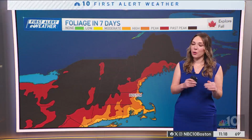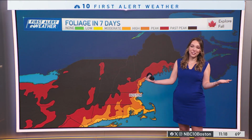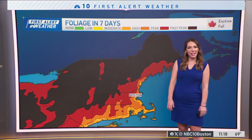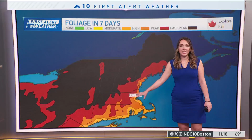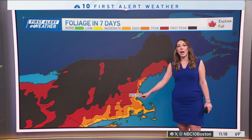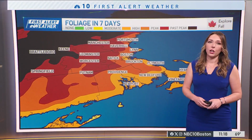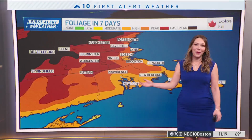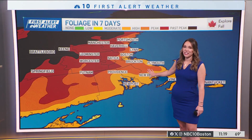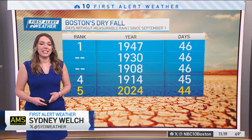You don't expect mid to late October to really have a stretch in the 70s, but it's so nice to be able to get out and look at this foliage in the 70s. We're going to see in the next 7 days peak colors for the greater Boston area, high colors right along the coast, but really those changes are happening. If you go outside, just look at the trees. They're looking gorgeous out there. Areas along the South Shore and the Cape will likely be peaking within the next 7 to 10 days.